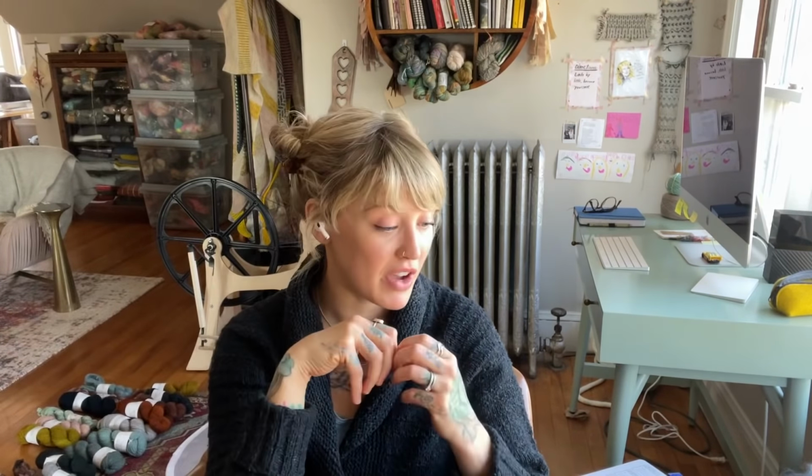Tips as to spinning finer, and please, if you are a spinner, feel free to throw in your tips below. But you need to make sure you have more twist. So when you spin thicker, you can do a little bit of less twist. And the finer you go, the more twist you need for that fiber to hold together. So that would be one thing, is making sure that you're either treadling fast enough or using a whorl that is small enough to give you more of that twist.